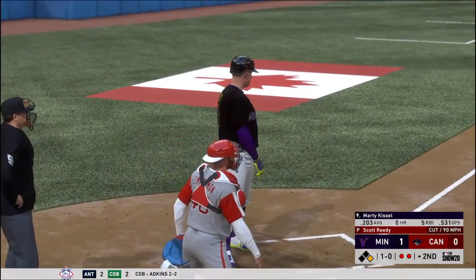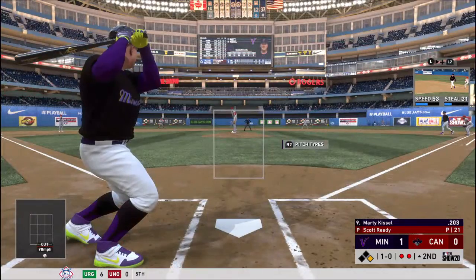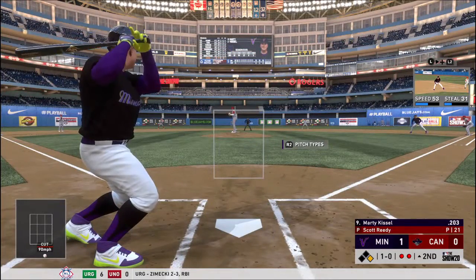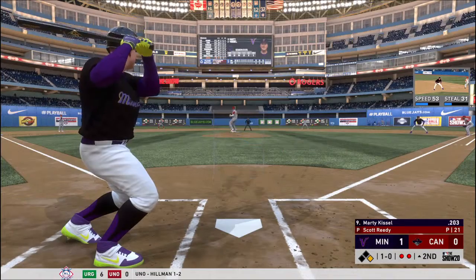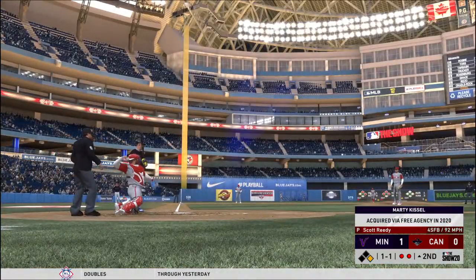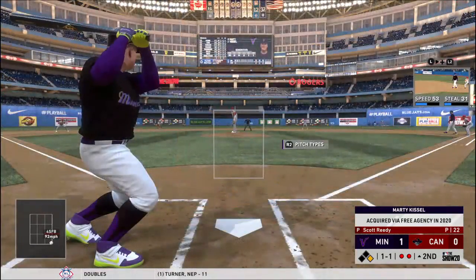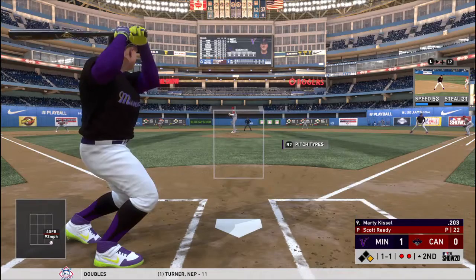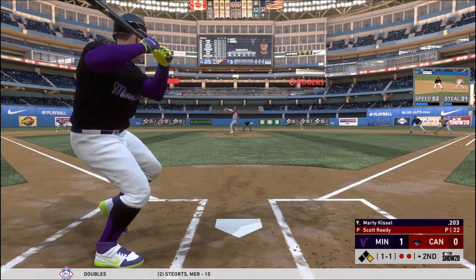And a cut fastball, but this bounces near the plate for a ball. The 1-0 is looked at for the first strike. The 1-1.